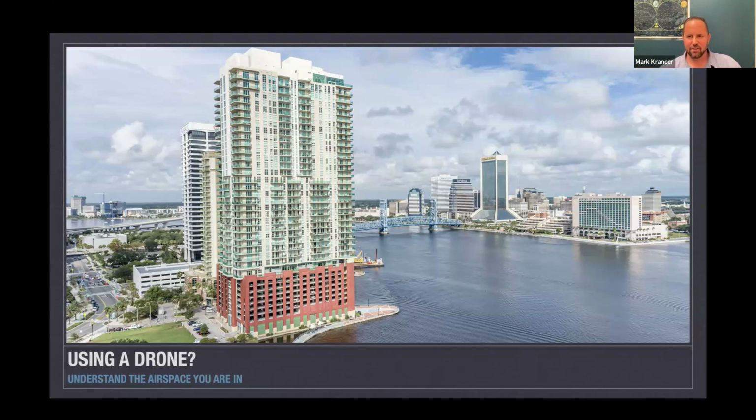Now that being said, you want to understand the airspace you're in. In Jacksonville, there's a lot of military bases. So, you can't legally fly in a lot of spaces without going through a lot of paperwork. I'm a Part 107 FAA certified pilot, and I do this commercially. So I understand the process, but I'll tell you, it can be a lot sometimes. You have to get FAA approval first, and then depending on what your airspace is, you have to go to the air traffic control of the military base and do a lot of paperwork that way. Call in the day you're doing it, call after you're done. It's just a lot. Now there are apps on your phone that can help you understand what airspace you're in.